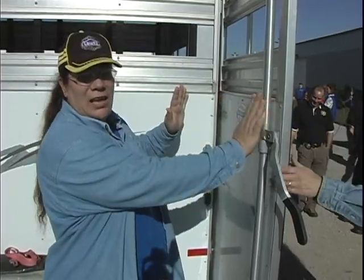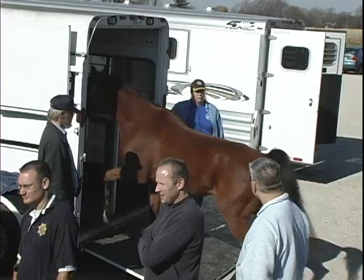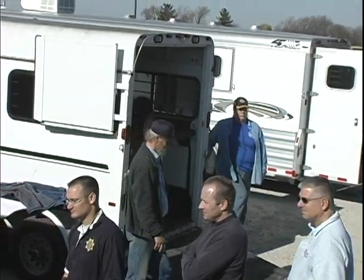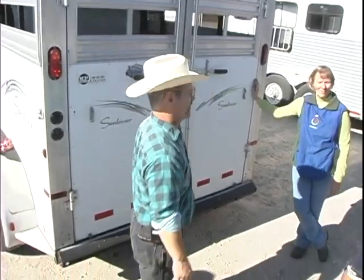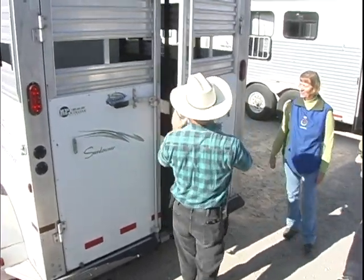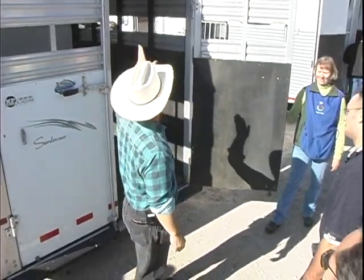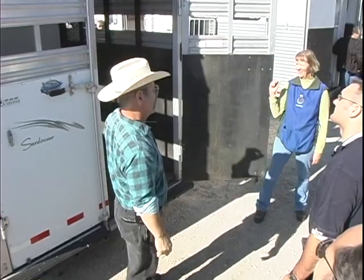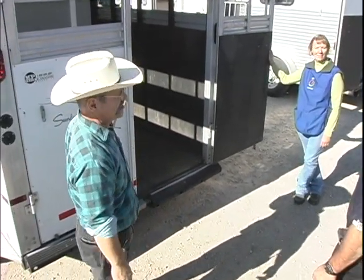We go over the trailers. There are several different kinds as far as a straight load, a ramp load, a step up. We try to go over the different construction of the trailers, aluminum trailers versus steel trailers. We instill upon our students, especially with the firefighters, that this is an extrication. It is not a removal. We're not going to just pull the horse out.